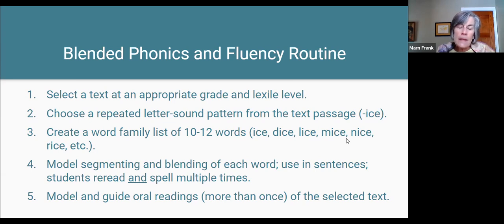I modeled the segmenting and blending of those words. I used them in sentences, and then she reread and spelled them multiple times. And then we transitioned to the fluency. I had her find all of the ice words, and then we read and reread. And by the end, she was so proud that she could read a short passage. This is not ideal, but it was real for the situation of a struggling reader. I only saw her 2 hours a week, and she came after school, so she was tired.